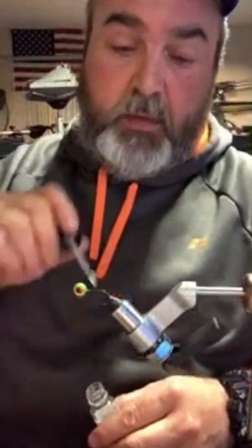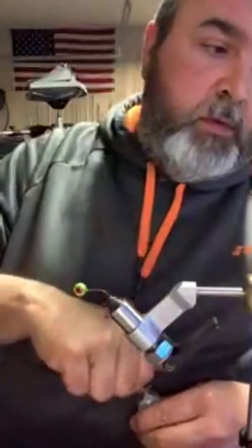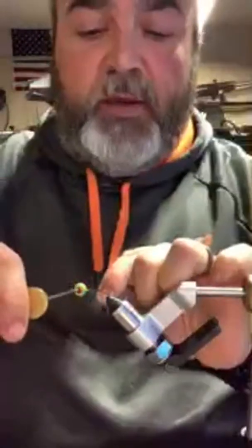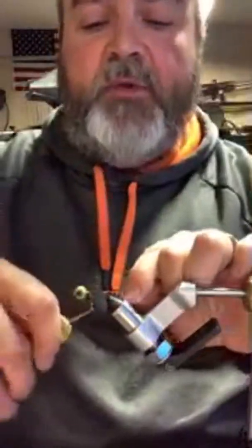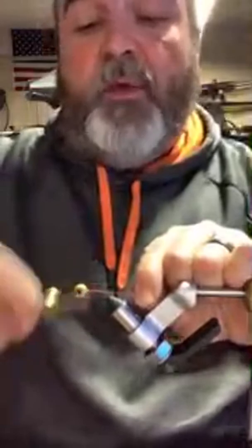Tip for a beginner wanting to tie jigs for themselves? Do what you want to do. You don't have to copy what somebody else says, you know, you have to do this, you have to do that. There's no right or wrong way to tie it. Unless it falls apart. If it falls apart, you've probably done it wrong.